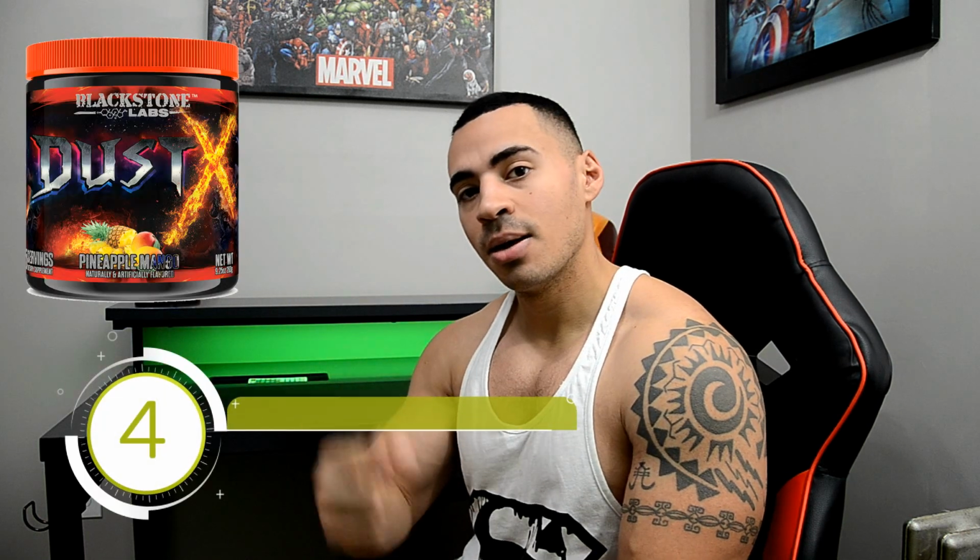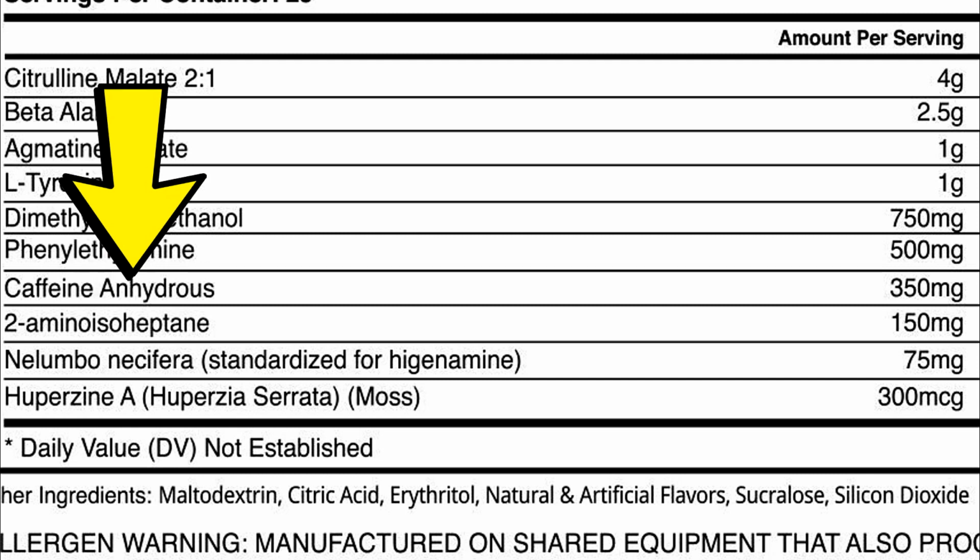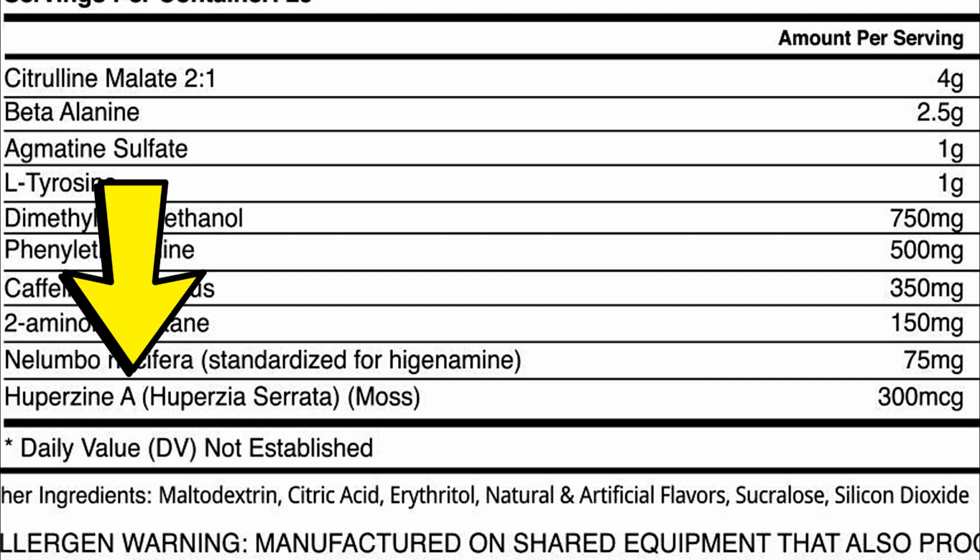The number four spot is gonna go to DustX by Blackstone Labs. So I'm gonna start getting into products that are for advanced gym goers and not really sensitive to stimulants, so fair warning. This product does contain the legendary DMHA, but along with that, 350 milligrams of caffeine, and they incorporated 300 milligrams of Huperzine A.